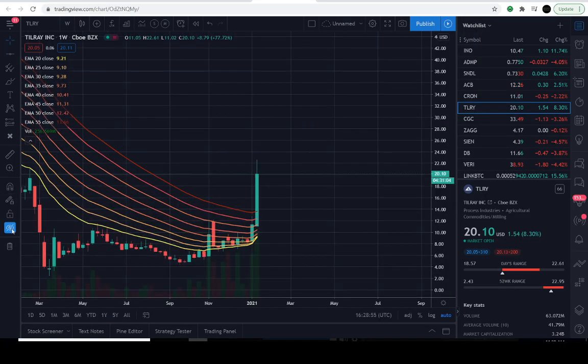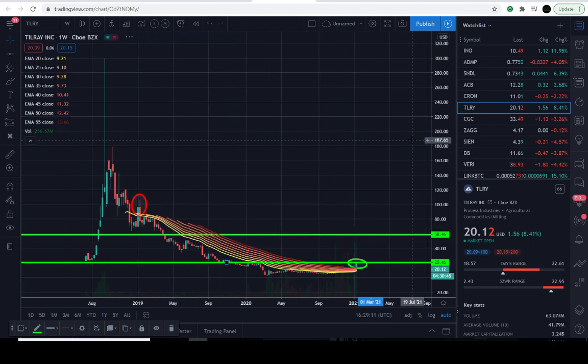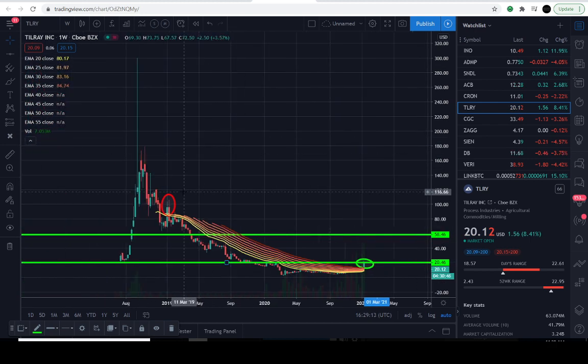And I'll just reveal my lines to you. I think I erased it. Okay, never mind. I never had my stuff together, guys. Pardon me there. But the line was at about $20. I think $20.86 or something like that. And it's literally come to that line perfectly. Okay. Now, Tilray has not done this ever since.